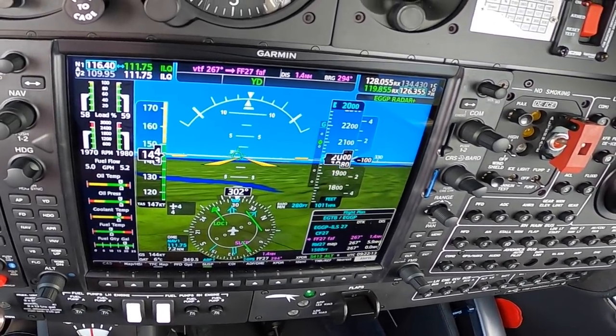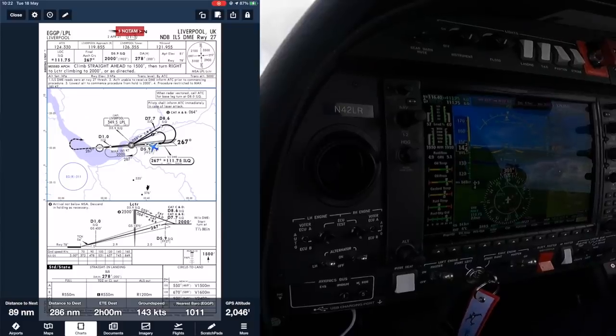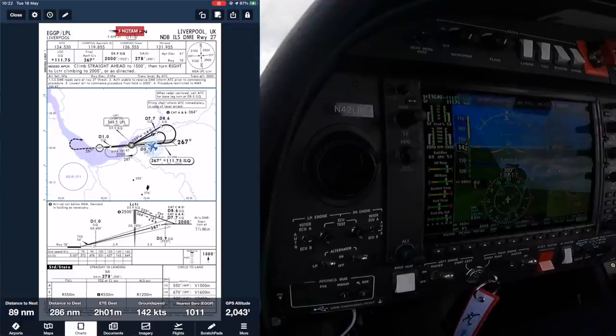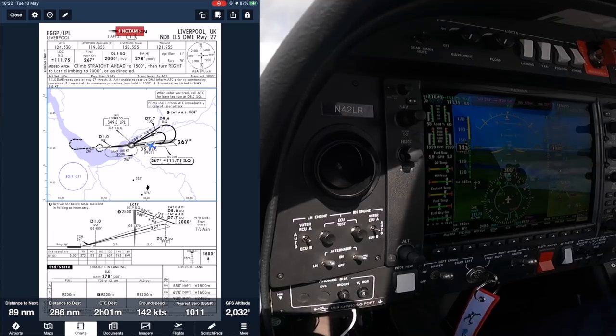7.2 miles. Hello, November Hotel, Liverpool radar, good afternoon, pass your message. Hello there, Golf November Hotel, the Pipe Avagam on the PA15 out of Woodvale. Destination is Slate, just departed the Woodvale ATC.